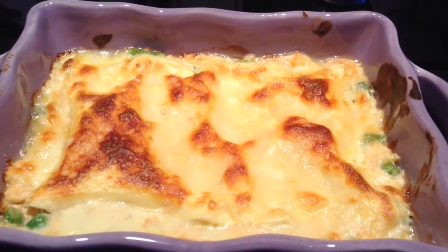The first one I'm going to show you is a spinach and salmon lasagna. It's full of cheesy goodness and tastes absolutely delicious. You'll want a portion of this one yourself.